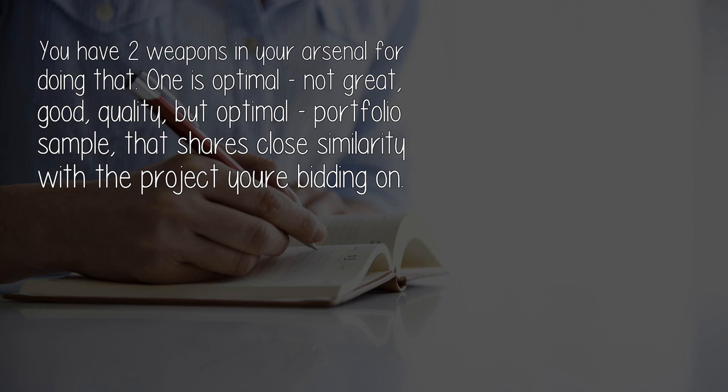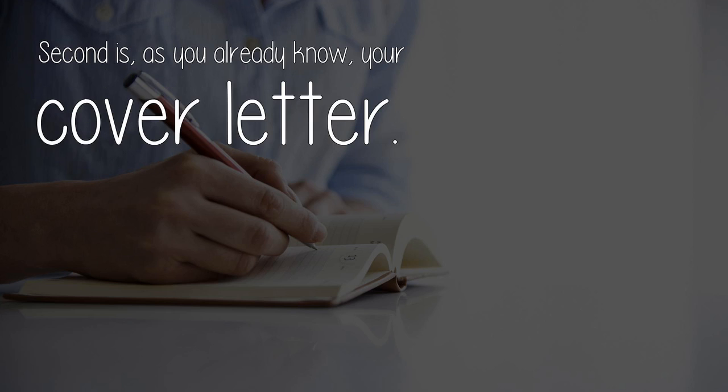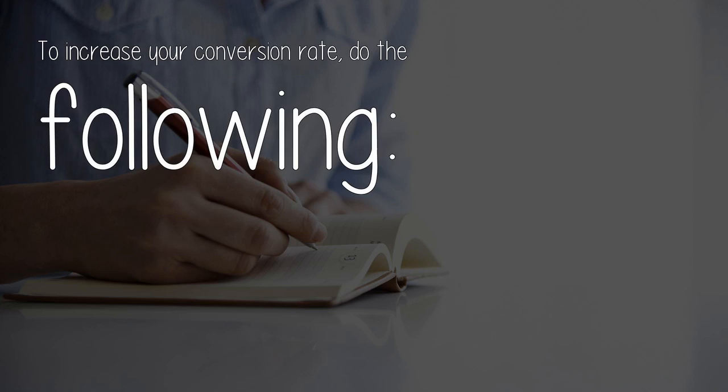One is an optimal, not great, not just good quality, but optimal portfolio sample that shares close similarity with the project you're bidding on. Second is, as you already know, your cover letter. To increase your conversion rate, do the following.